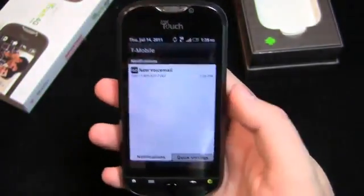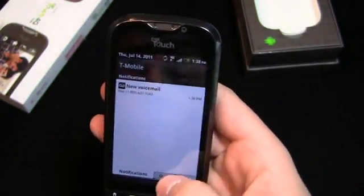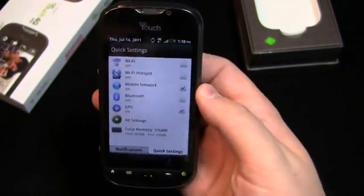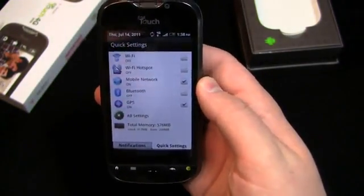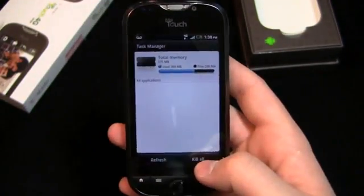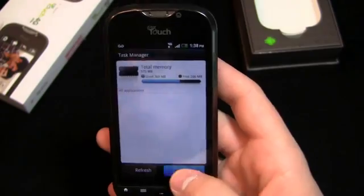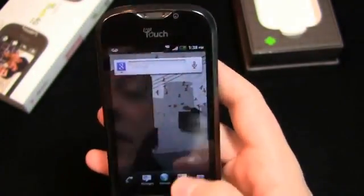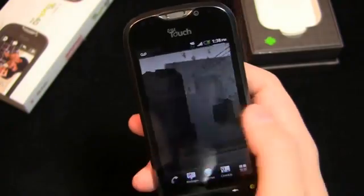But you can see here, typical Sense 3.0 look. We can go down here to quick settings, if I can actually press the right button. There we go, and you can see Wi-Fi, mobile network, Bluetooth, GPS, Wi-Fi hotspot, and then it comes with HTC's Task Manager. So no more downloading Advanced Task Killer from the Android market. You have one built in, and that helps solve that problem that's going around in the industry right now as to whether task killers are effective.